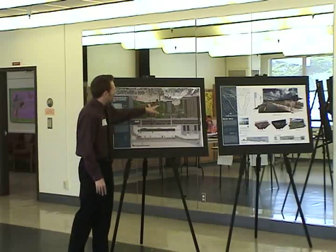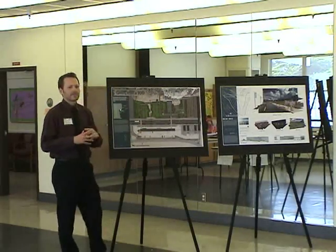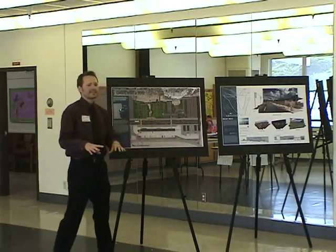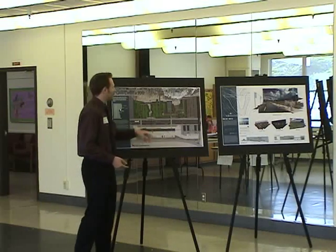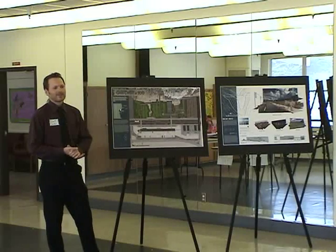And the trail also juts out into the bay a little with a place for fishermen to fish, and then it uses existing foundations that are there so that you're not disturbing any of the habitat. And then there's beach access here as well. So that's my presentation, and feel free to ask questions later during the question period.